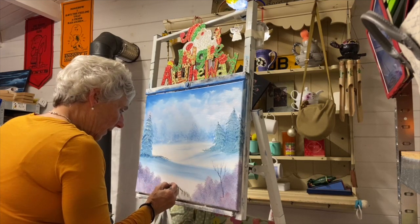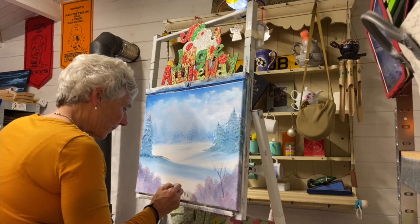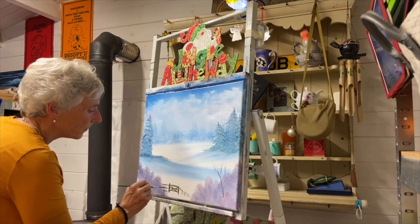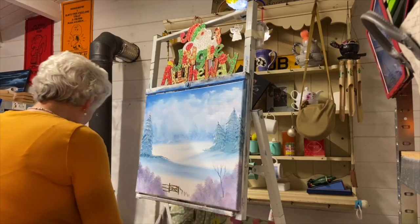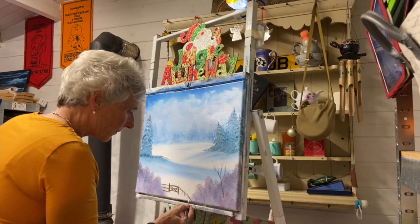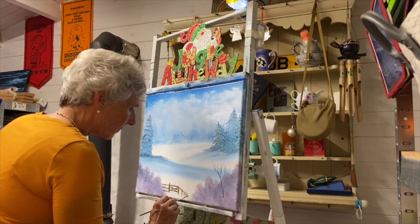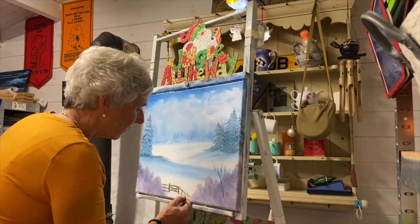Because obviously we need the gate straight across. Go up a little bit. 2, 3. Across there, across there. Then we need to come this way. Alright, get rid of some of the paint that's actually accumulated on the brush. Have another row there.